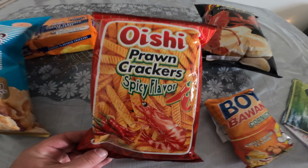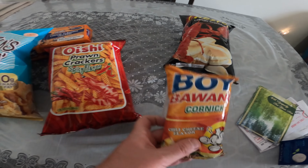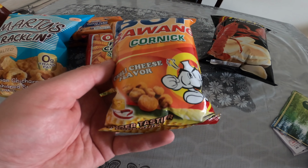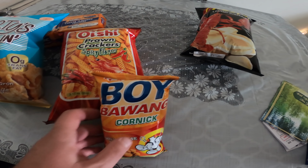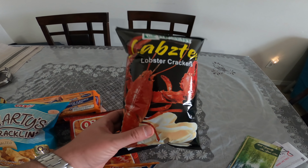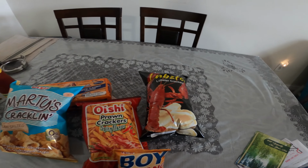Oishi prawn crackers, spicy flavor. Boy Bawang corn neck, chili cheese flavor. Looks like little corn nut things, and lobster crackers. It is all for the challenge.